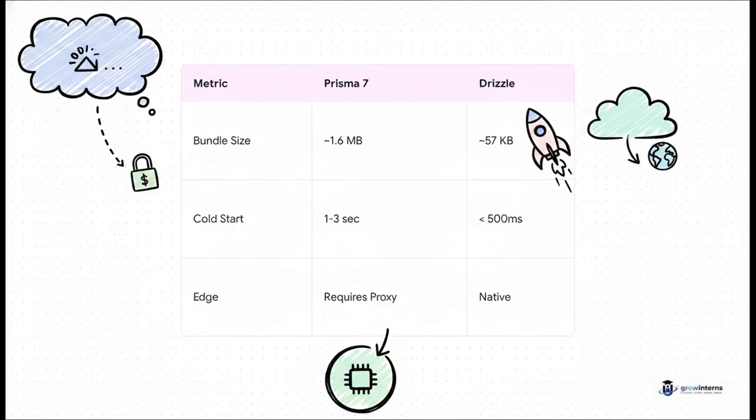But when you look at cold starts, Drizzle is still the undisputed king. When a serverless function wakes up from a dead sleep, Prisma can still take anywhere from 1 to 3 seconds to initialize and usually needs a paid service like Prisma Accelerate to run on the edge. Meanwhile, Drizzle, at a fraction of the size, is up and running in under 500 milliseconds with native edge support right out of the box.